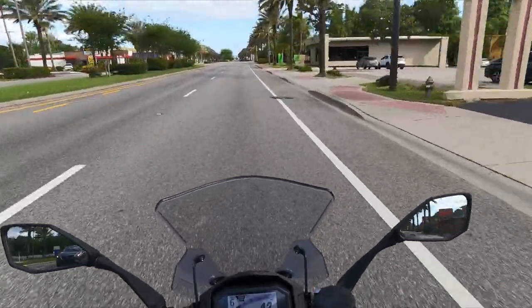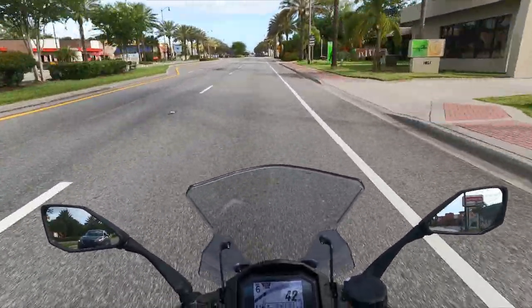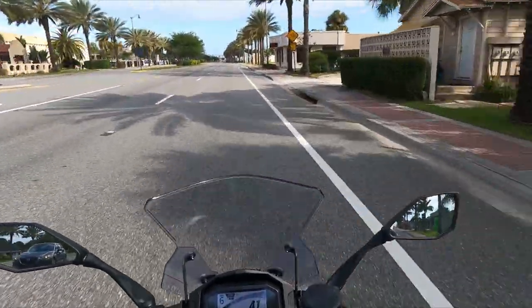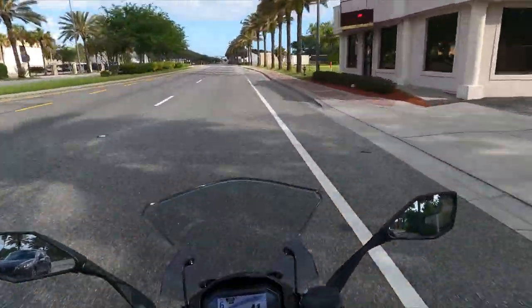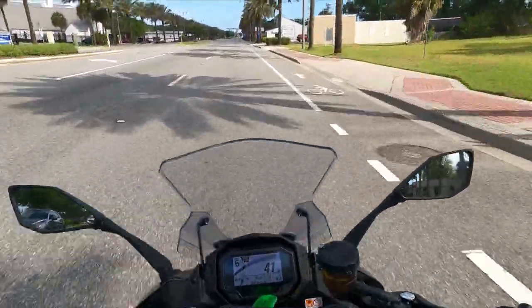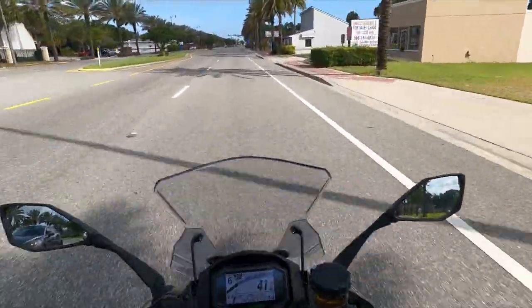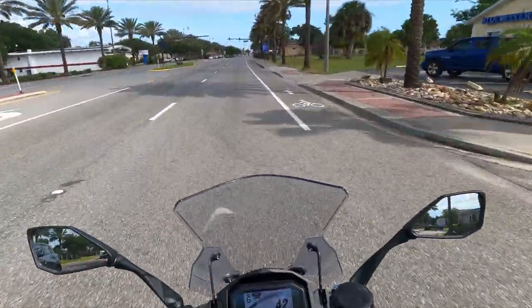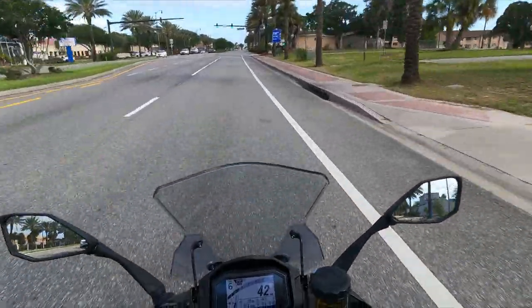Hopefully, if I follow this, the road we're supposed to go on, we'll see some nice homes, some nice backcountry roads back here, some nice waterways. There's some cool parts of, we're going to be north of Daytona in Ormond Beach for this loop ride.